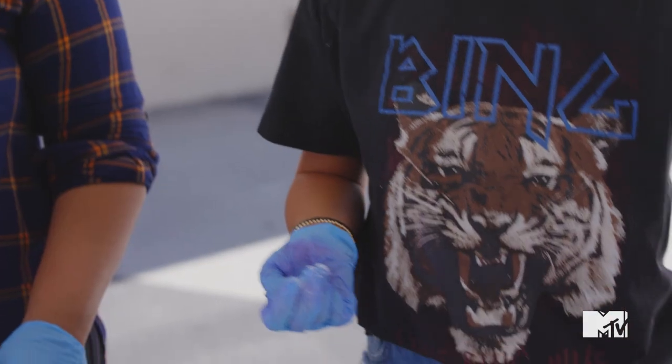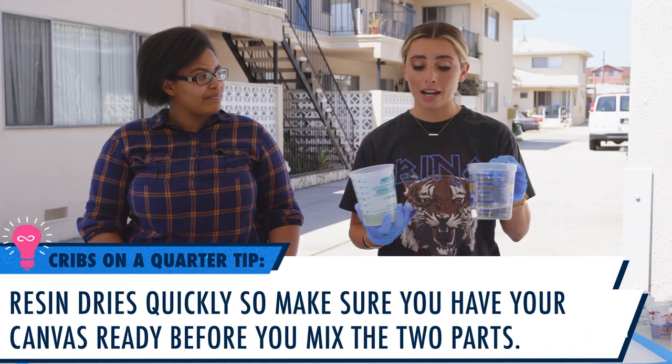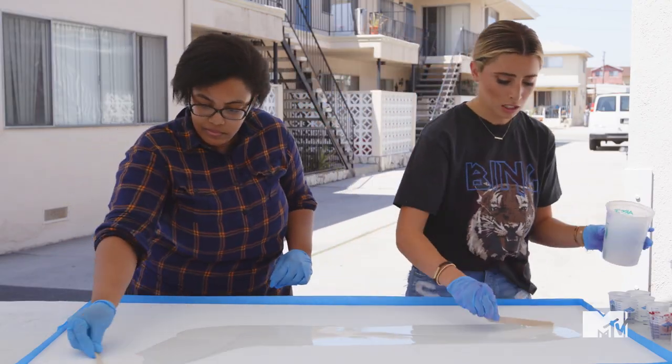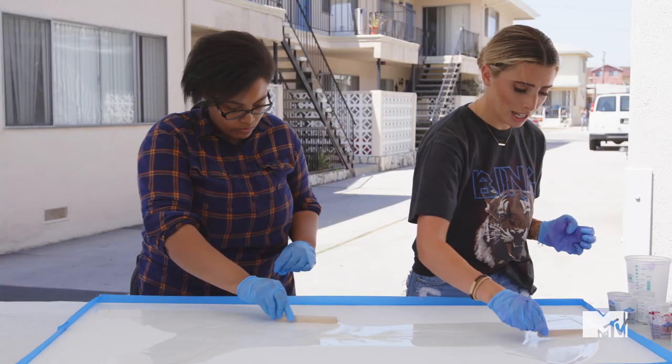Step three, mix and pour. We have one and two, and this is gonna be our clear layer that's gonna cover the whole canvas. Whoa. We're on the clock. So we're using our tongue depressors to make a nice even coat on the whole canvas.